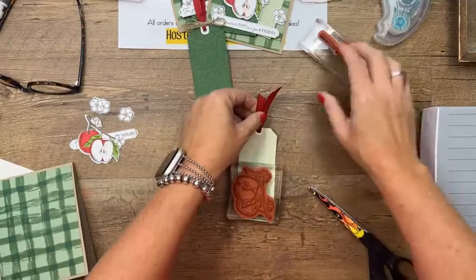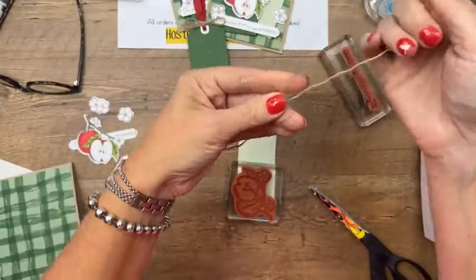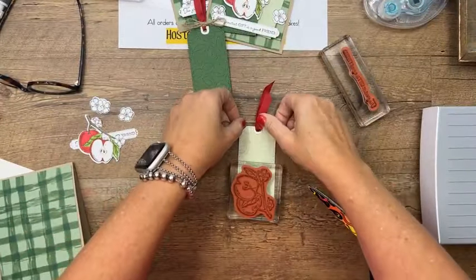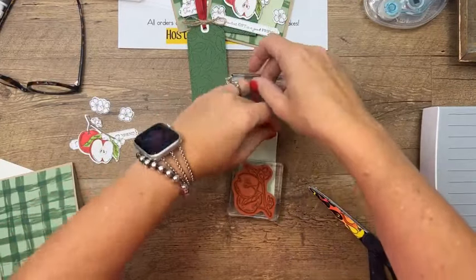All right, again, let's do the same thing here. Fold in half. I'm doing okay on time. Next project doesn't take too long. Put that there.